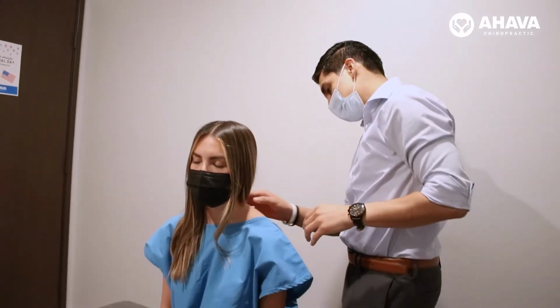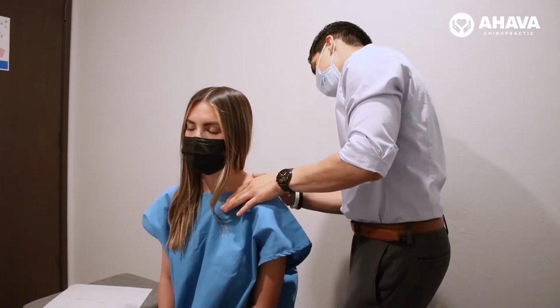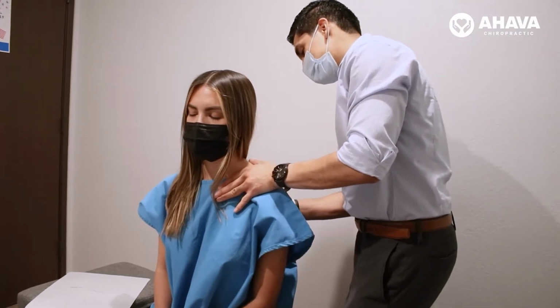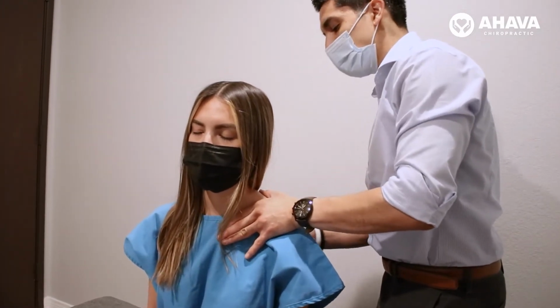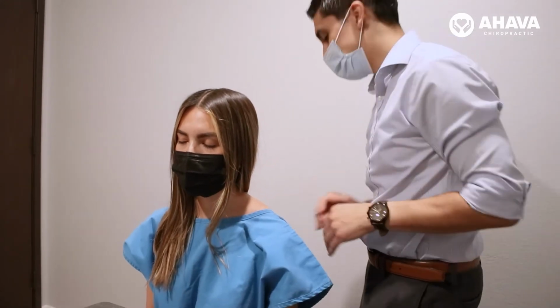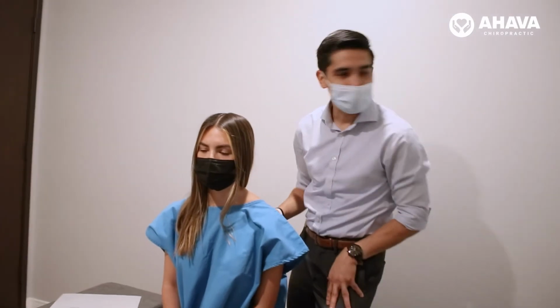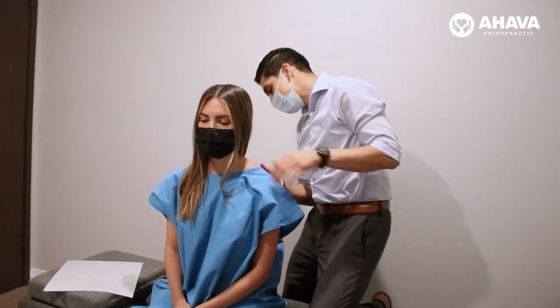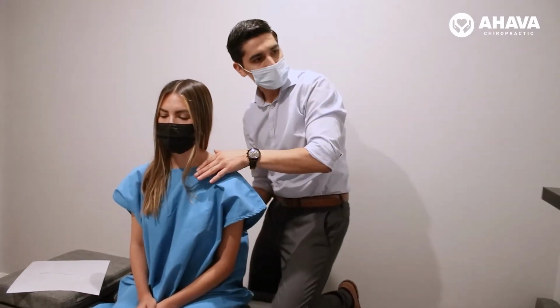Okay. All right, T1, 2, 3, 4, and then here's T5. T6, 5, 4. 5. 5 is the most tender. Okay. Yeah, that's the one that's causing that shifting of that spine to the left here. And then let's get that lower back, see what's going on there.